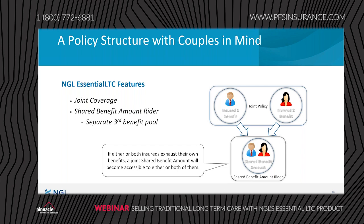So I truly believe if you were talking to a couple about long-term care planning and you don't bring up this product, you're leaving a compelling option off the table. And that's really just from a benefit and flexibility standpoint. Because I think this thing truly provides the ultimate flexibility when it comes to claim time for couples.